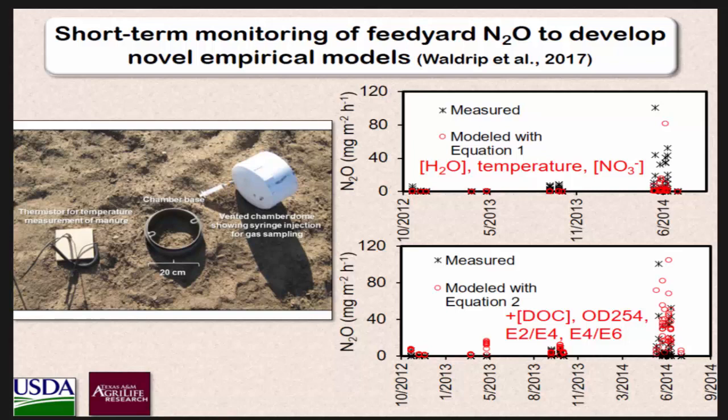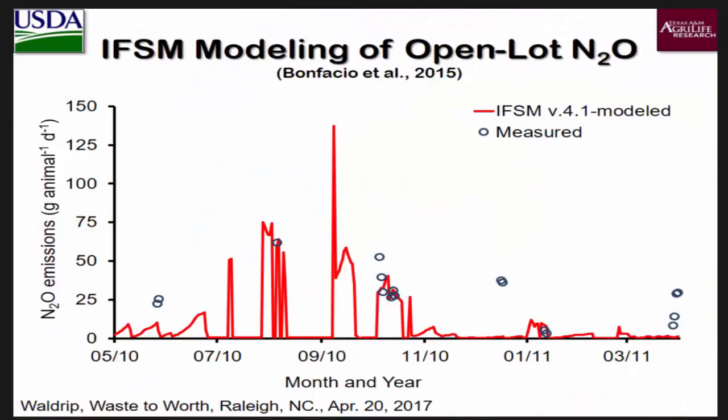The red are the model and the black are the observed. And they were about 50 to 62% accurate with these models. It still needs a little bit of refinement, but it's a step. And this is some IFSM modeling of open lot nitrous oxide, done by Dr. Rotz. What he saw was that IFSM was able to model open lot nitrous oxide, this is the dairy, with 80% accuracy.